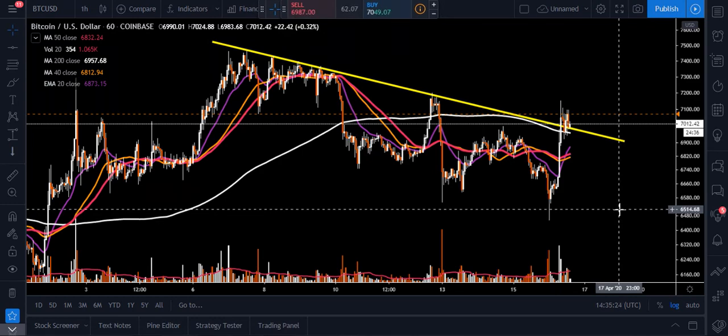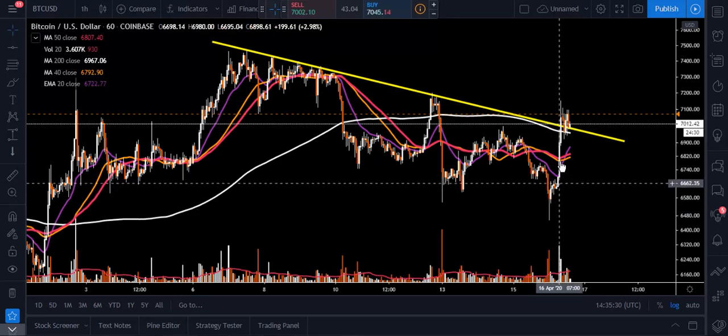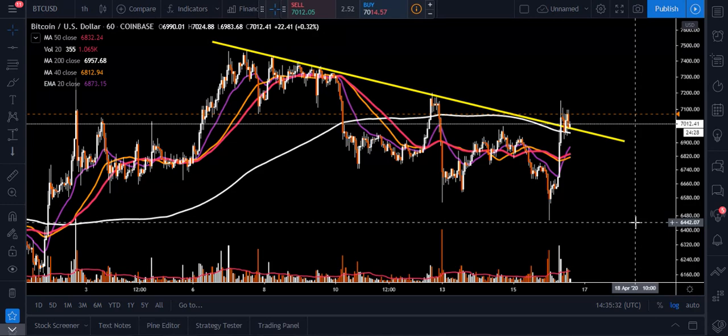Just be careful. Those are my upside targets. Those are my downside targets. If you were in this market, let me know if you were playing it. If you caught this move to the upside there, I really want to know down low.